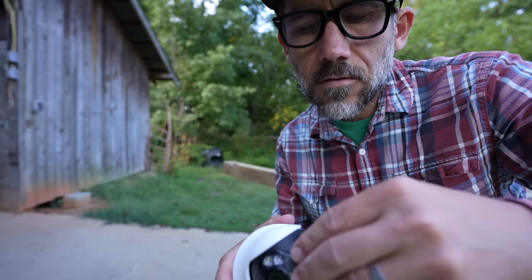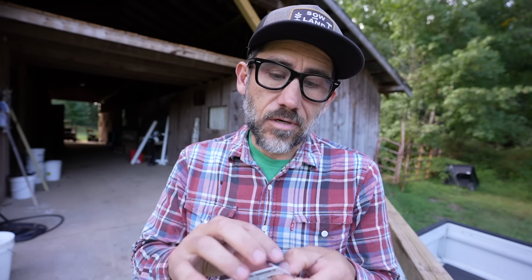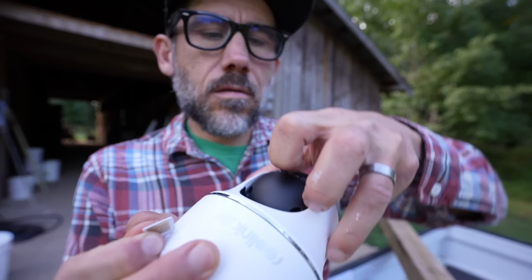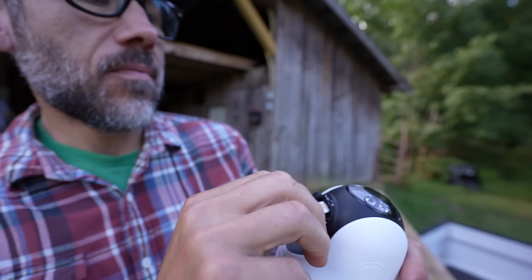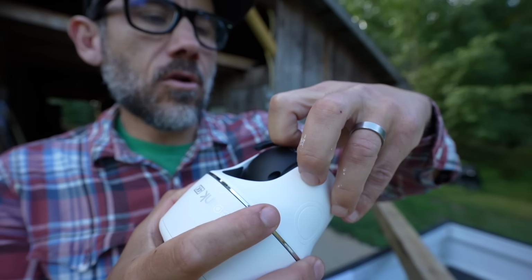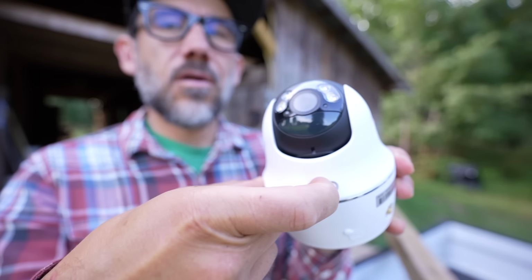The one thing that it does not come with is a SIM card. I just purchased this one off of Amazon for $5. SIM card, you would typically put these in a cell phone. This opens up in the back. You pop that in. This is going to notify my phone or alert me when there's something going on with the camera. I'll turn on the power.